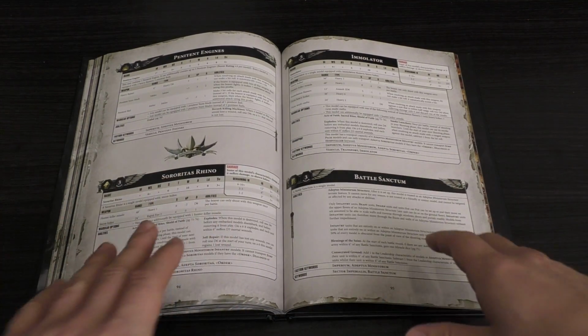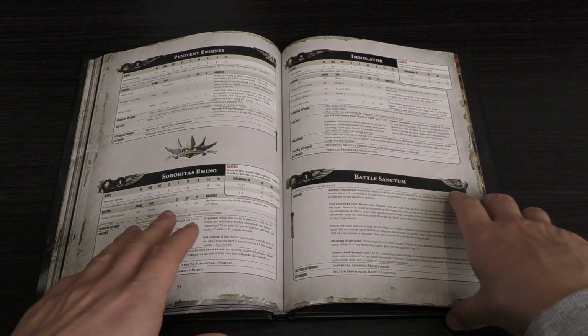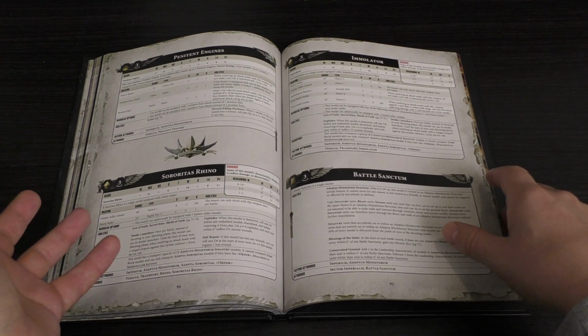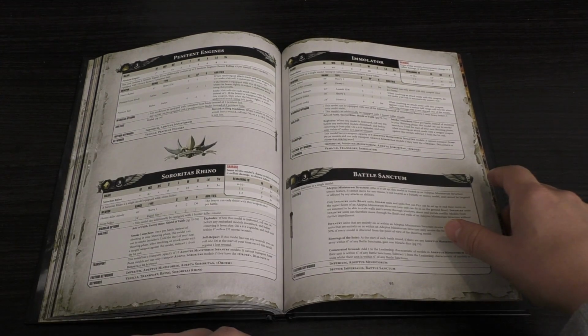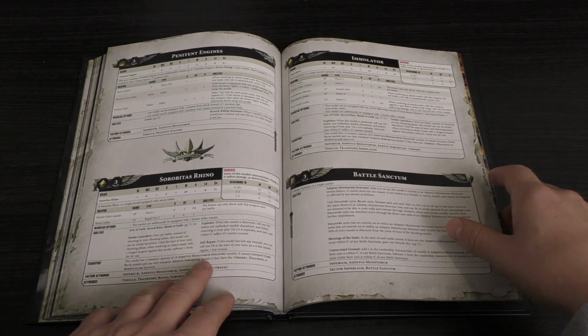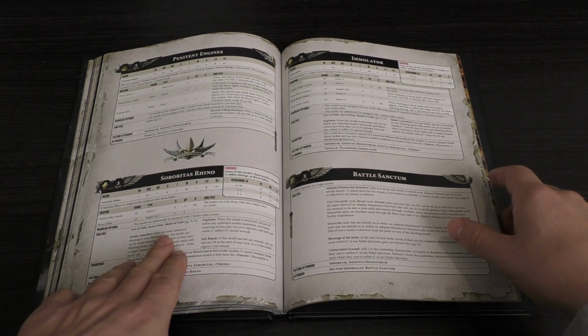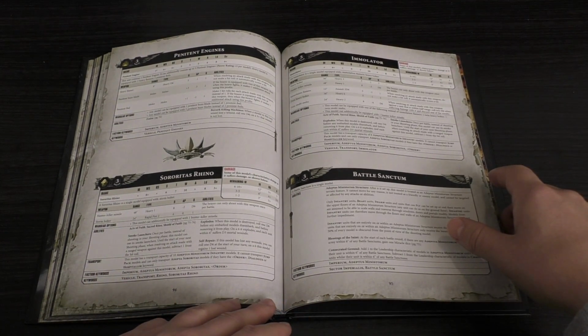Penitent Engines, they're pretty good. You've got a movement speed of 7 inches there. A decent number of strength, toughness, wounds and attacks. You've got the Buzz Blades, which are nice, the Penitent Flail's nice, and they've got the heavy flamers too. Sororitas Rhino, again you've got the abilities: the Axe of Faith, Sacred Rites and Shield of Faith. You've got the self-repair and the smoke launchers.